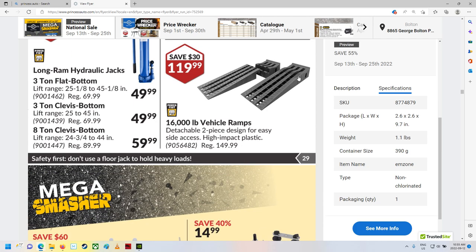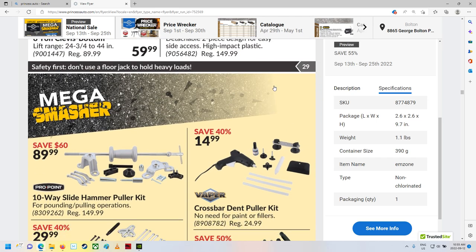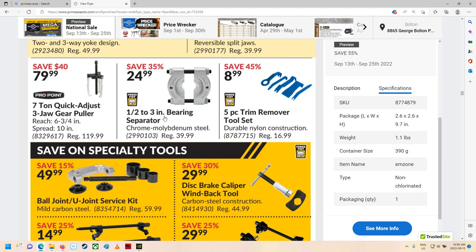Vehicle ramps. Hey, that's kind of cool. Why would you want them to come apart, though? Pulling stuff. Surplus. Mega smasher. Pulley remover and installer. Man, I got to slow down my speaking. 3.5 inch to 3 inch bearing separator.